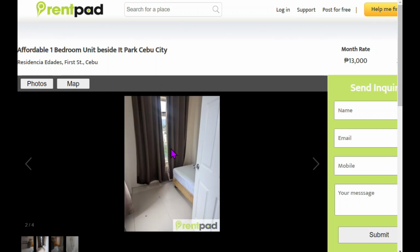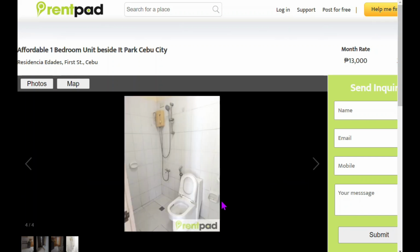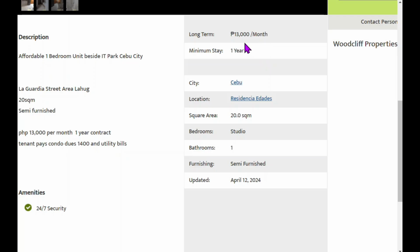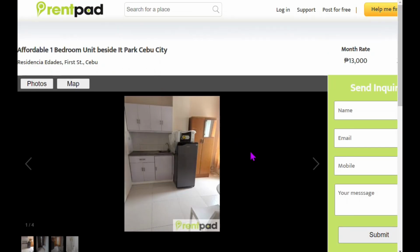Yeah, they called it a one bedroom, so they've got a door. They've got a divider up there. A little bit of kitchen table. CR, you've got your water heater up here. Now, not all of them will have a water heater, but this one does. 13,000 a month, 1 year. Some people will negotiate 6 months if that's really important. Here it says studio. Up here it says one bedroom.